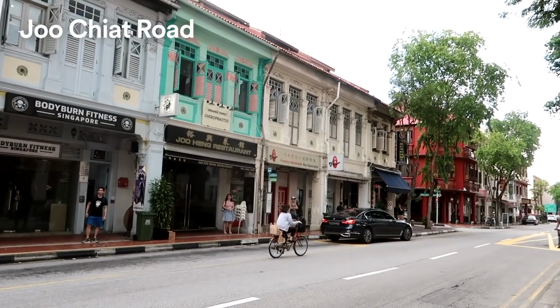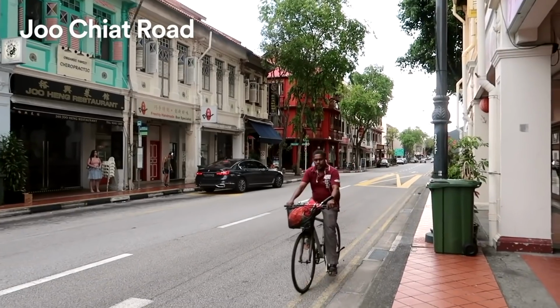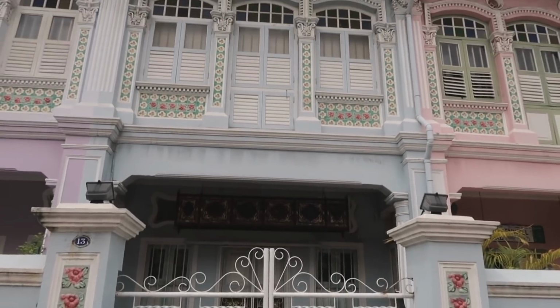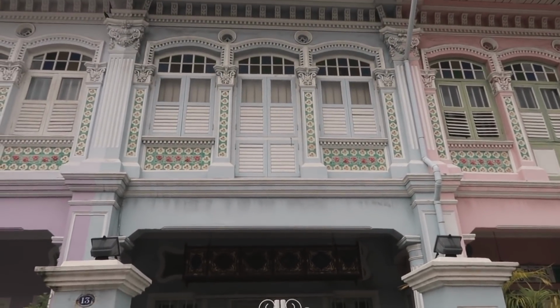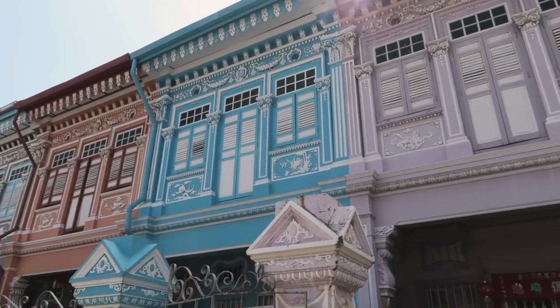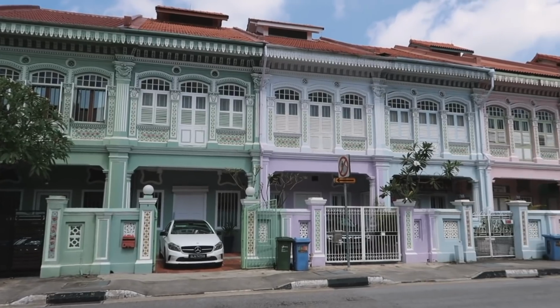My second must visit is the neighbourhood of Joo Chiat Katong. This is located on the east side of Singapore and this is the perfect place to discover Peranakan culture. So I really recommend that you take a stroll along the Insta-famous Joo Chiat Road. Here you can find the absolutely stunning pastel heritage shop houses. These shop houses here are honestly so beautiful and no matter how many times I keep revisiting, I'm always just blown away. They're just so pretty. I wish I could live in one, in all honesty.